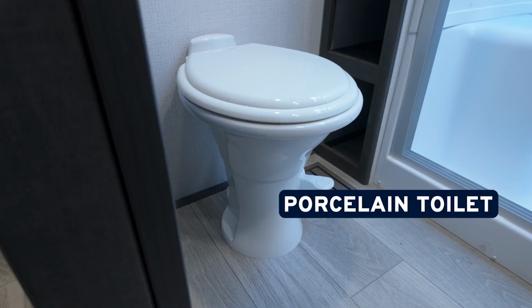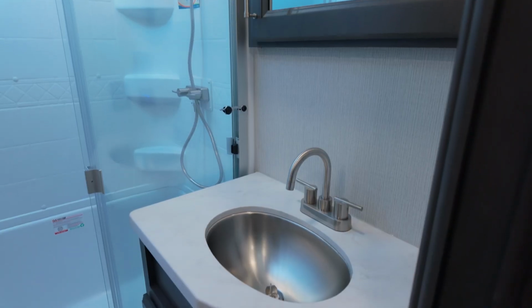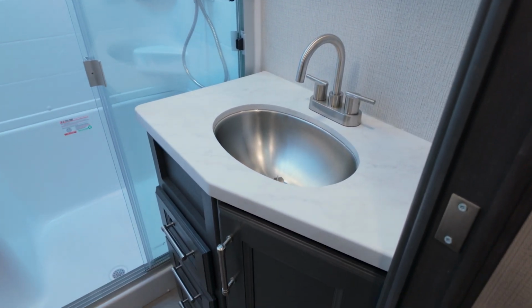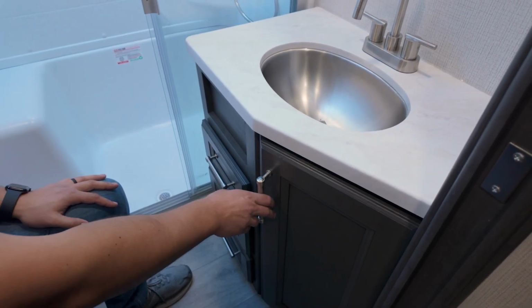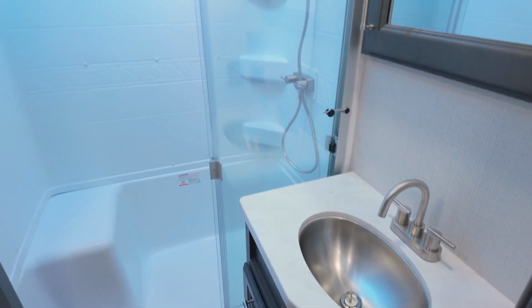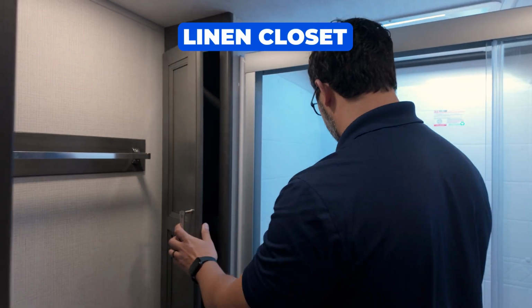As far as the toilet itself, porcelain bowl, it's easy to clean. Great shoulder space, excellent space for my legs. The vanity here is nice and big. This is going to be a thermoformed countertop, right? A pressed countertop. You have storage underneath, enough space for a small trash can, nothing big, but it's a bathroom. You don't need a huge one. You can see drawers there as well, which is fantastic, and a mirrored medicine cabinet right up top. Plus, over to the side here is going to be a linen closet right next to your towel bar.